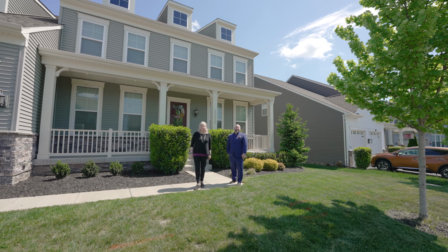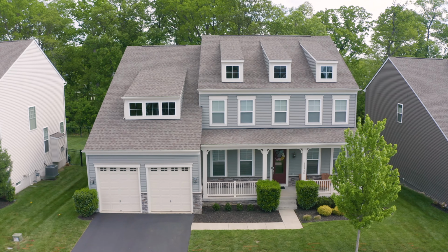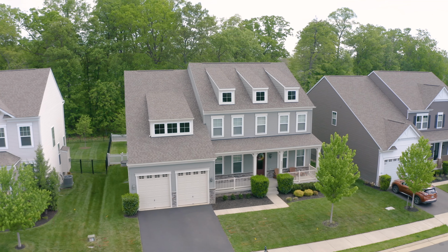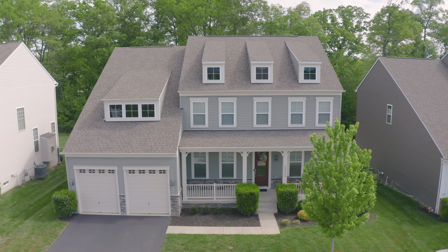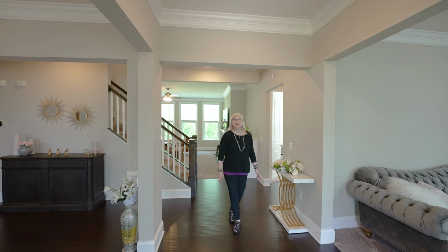Welcome to 40946 Munson Woods Place in the heart of Loudoun County. A Stanley Martin built home in 2018 with 3 fully finished levels and over 6,300 square feet. Join us inside. The Taylor model by Stanley Martin offers some amazing features.